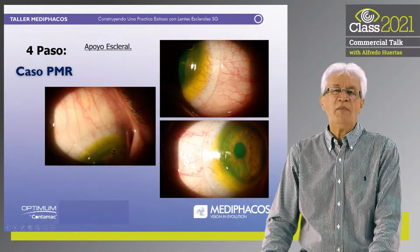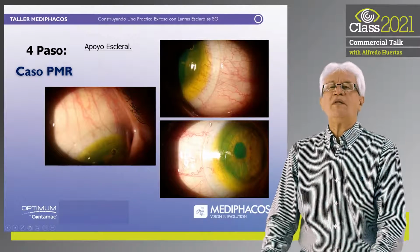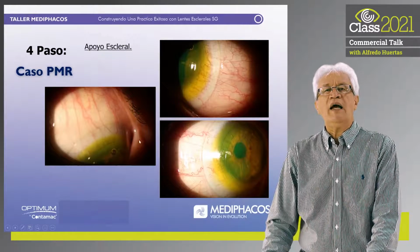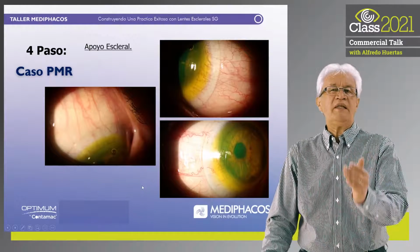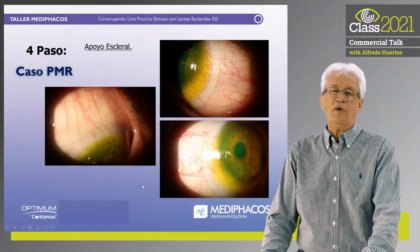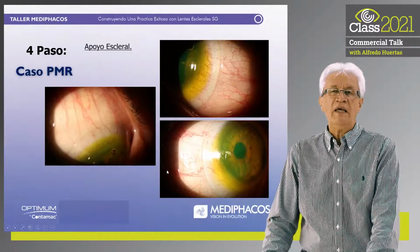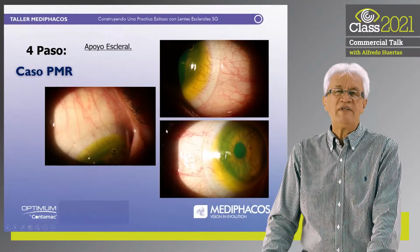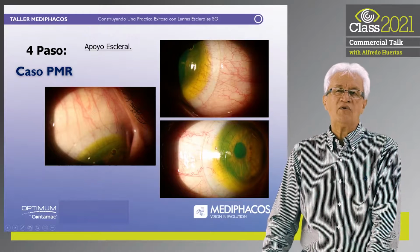Now, what should we do when placing the order? We simply have to change the standard angle, which is 54 degrees, and we must increase it to 56 or 57 degrees, which helps the fluorescein spread further to the edge, which is very ideal in this case.